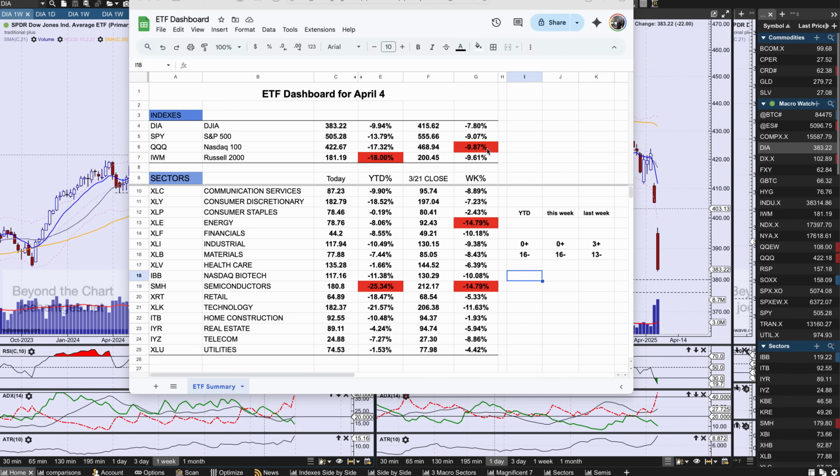The leader to the downside was the Qs, down almost 10%, 9.9%. And you had a couple others very close. Russell 2000, very negative. It is the worst performer on the year. Everything is negative on the year. When we look at the 16 sectors I track on a weekly basis, I haven't seen this in a long time. Not a single sector was positive, and now year to date, every single one is in the red, okay?